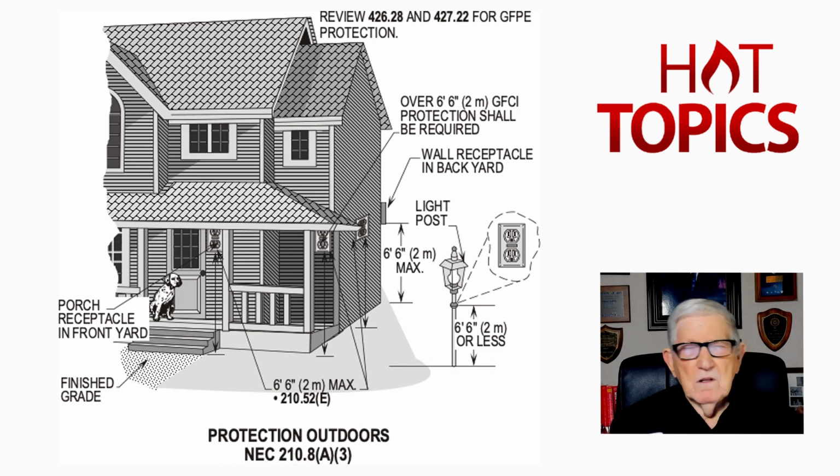Now, those 4 exceptions have been revised. They're changes, and they need to be reviewed if you're not going to provide GFCI protection for all these outlets in 210.8A1 through A12.